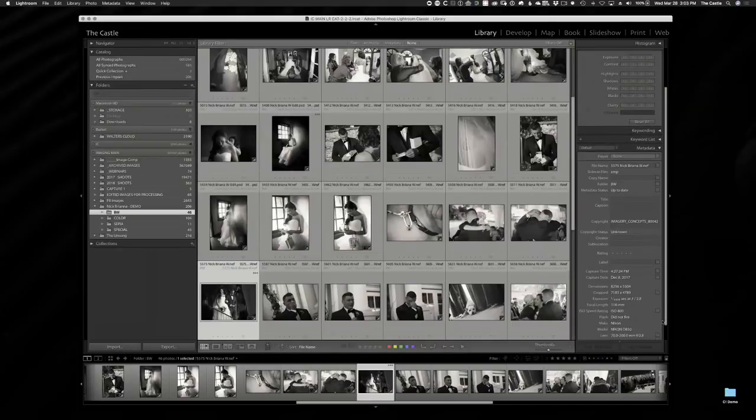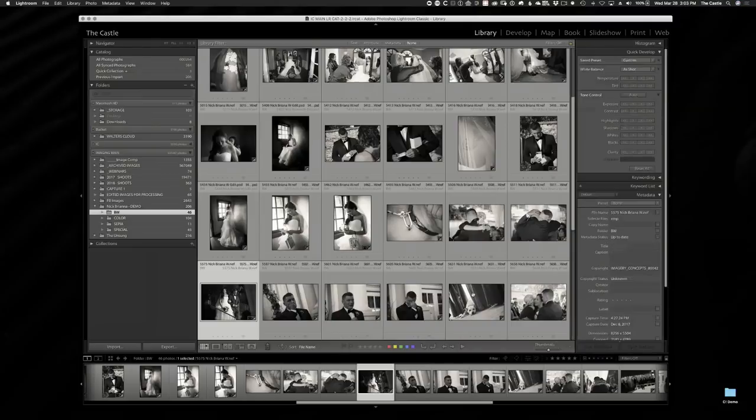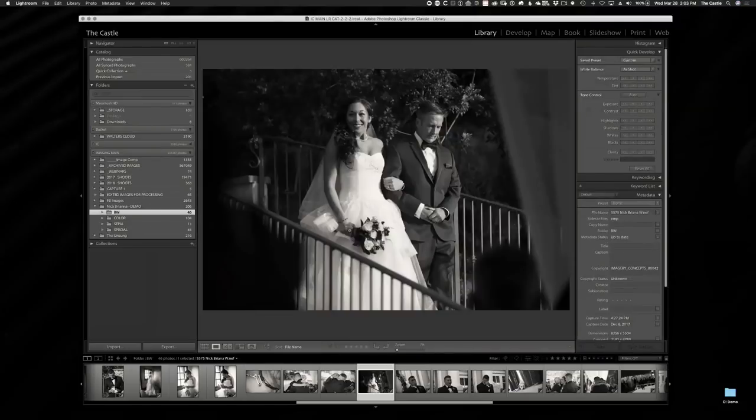Let me see if I did. It doesn't show me if I did negative exposure, but I probably did. I probably rolled it down because that's how I shoot all day. So I don't look at histograms. They scare me.